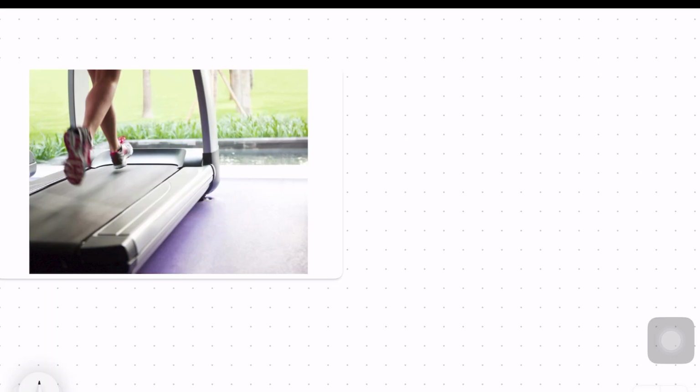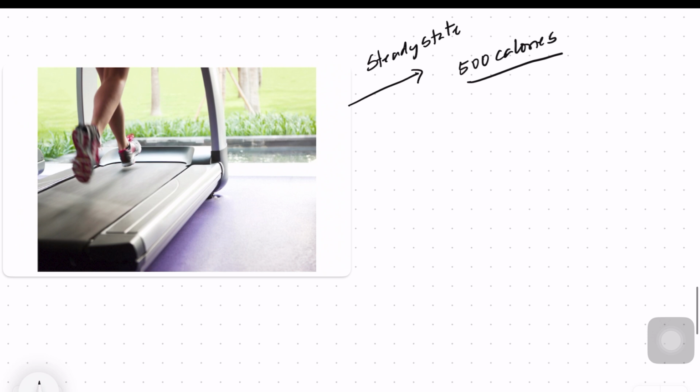However, it's also important to make sure that we don't exaggerate the excess post-exercise oxygen consumption. So let's go to the whiteboard here. Let us say I'm doing steady-state cardio, where I am just running for 30 minutes or so, and let's say I'm burning almost 500 calories after 30 minutes. In that, I'm going to burn extra calories, almost 7% of the calories that I burned during exercise. So that's going to be almost 35 calories.